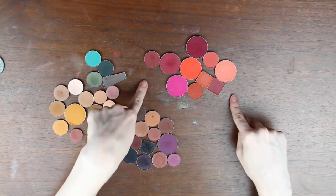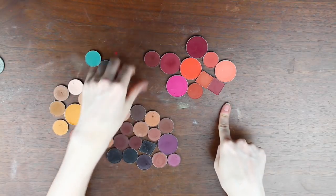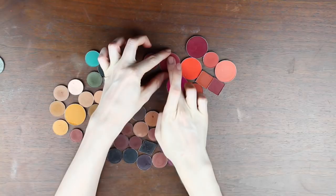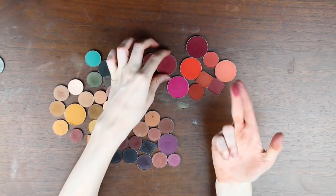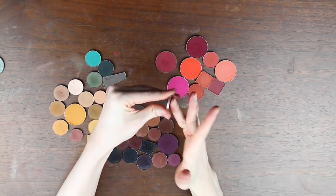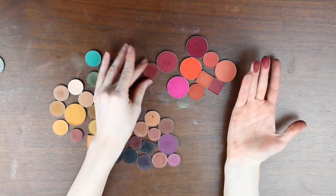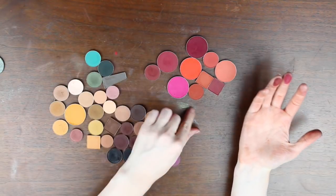So looking at the rest of these pans of reds and pinks, they're definitely all pretty different. These ones look a little bit similar on site, but this is one of my OG favorite red shadows, which is by Makeup Forever. And this one right here is, I believe, from the Jaclyn Hill palette. It's more of a brown. They are unique enough that I think it's worth keeping.